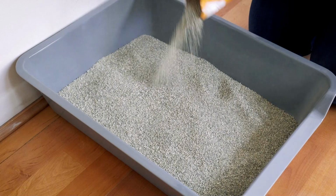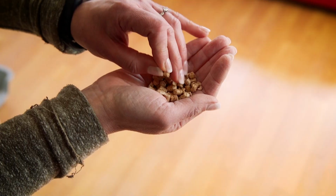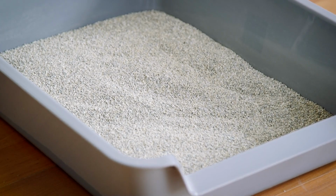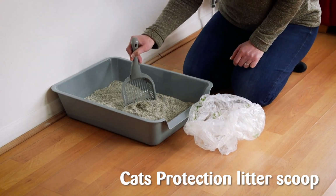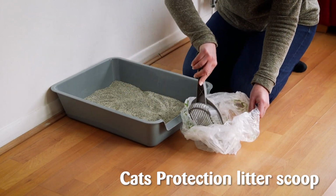The type of litter you use is also really important. Some cats may be put off using a litter tray that has a rough type of litter, such as grit or wood pellets, so Cats Protection recommends using a litter that has a fine, sand-like consistency to ensure maximum comfort for your cat. A scoop can be handy for spot cleaning and means you don't need to change the entire tray each time you clean if you're using clumping litter.